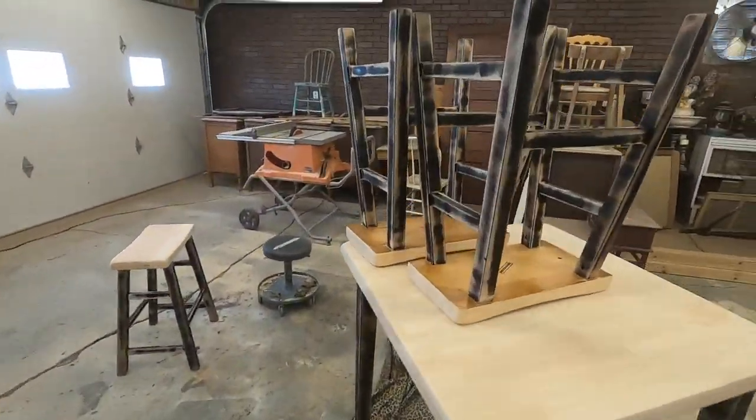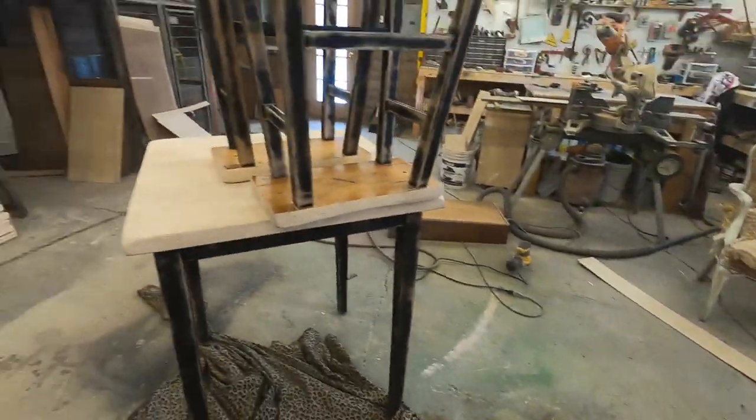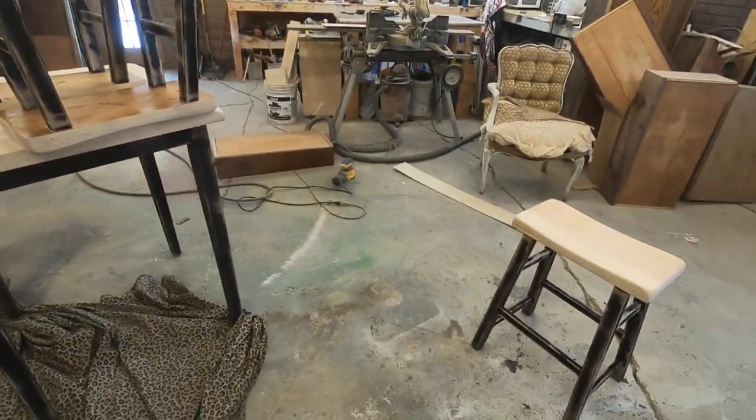Just like that, our stools are all sanded. Our table is sanded. So let's take it over and start taping and painting. Beautiful mask lines I'm sure I have on my face, but I'd rather have that for 20 minutes than have my lungs get filled up with toxic things and die.